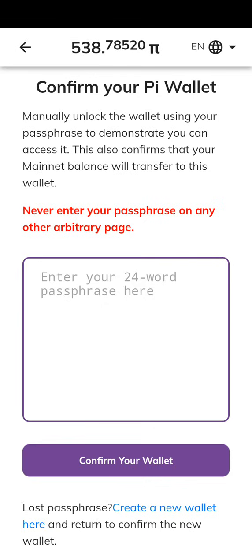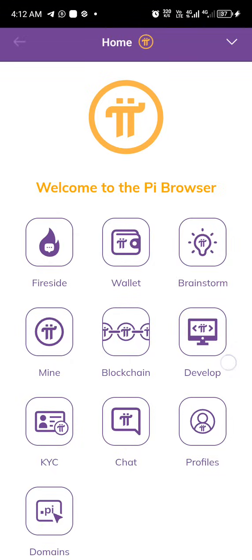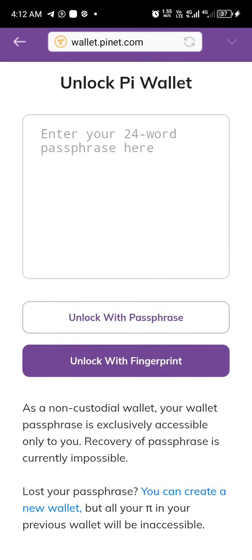Once you confirm your wallet, you will receive another mail, but before I proceed further, I want to say this. If you know that your wallet has been compromised, I will suggest you change your wallet. When you change your wallet, all you need to do is go to your Pi browser, click on wallet, then create a new one, instead of using that wallet that you know has been hacked or that you've sent to people.